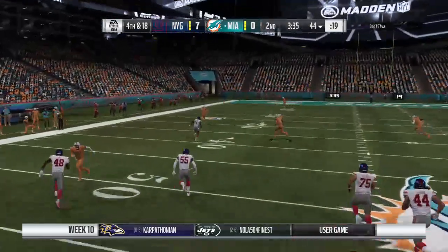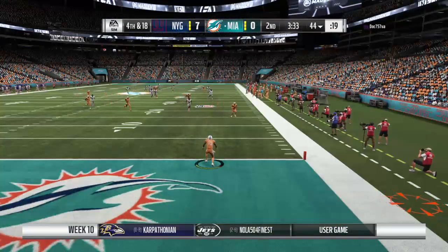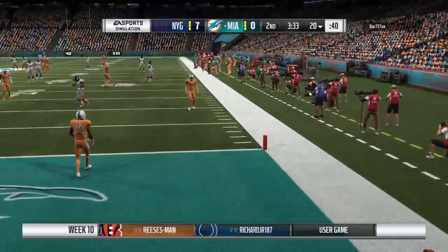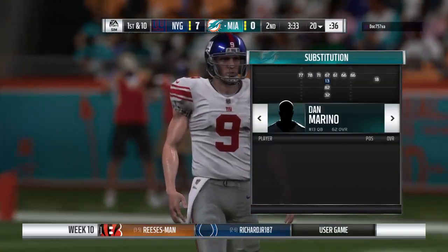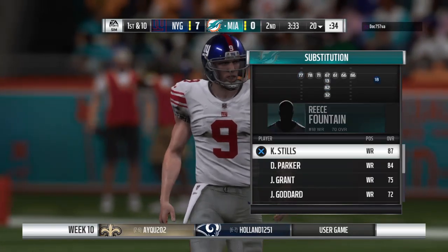Dixon, the punter, is on as he sends it away. Yeah, that is much too long. That's into the end zone for a touchback. Out comes the Miami offensive unit now. They get set to take over.